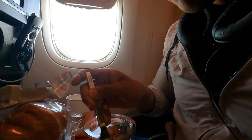Now, I also was able to taste the chicken because my seatmate grandma actually gave me hers, saying that I should eat it because I'm a big, strong man. So she put it on my plate and I didn't want to refuse the food that she was giving me. I will say that the beef was definitely a lot better to me. So if you could choose, I would choose the beef.